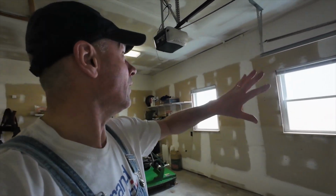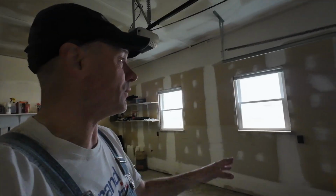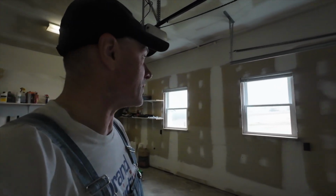I am planning on painting all this summer. There's some touch-up work that needs to be done in terms of the drywall. Somebody came through and mudded most of the seams, but it's been like this for many, many years, so some of the tape is peeling off. So that's a project for the summer.